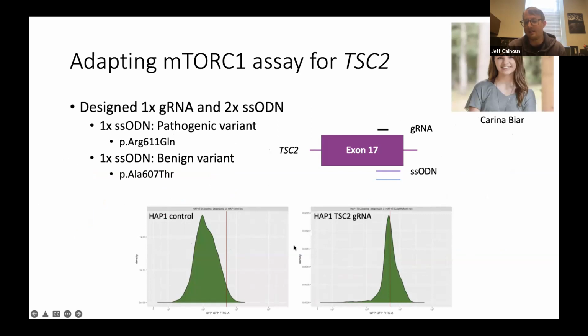Whereas cells that were transfected with a TSC2 guide RNA that we validated does indeed cut and disrupt the gene, these cells are primarily right shifted into sort of the PS6 high group.